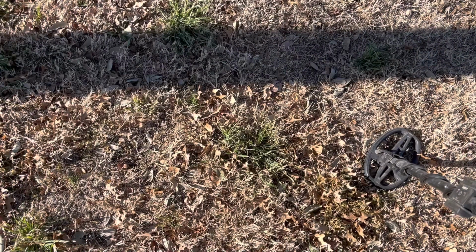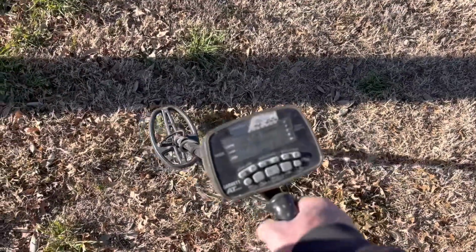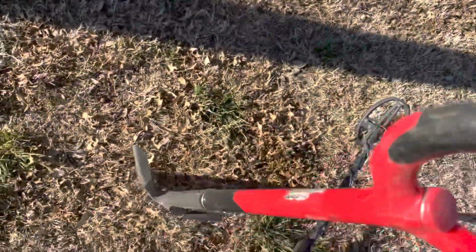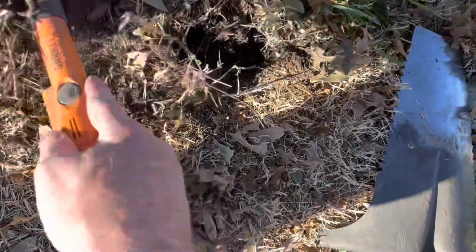All right, guys, we're gonna attempt a live dig. It's ringing up in a quarter, a little higher in a quarter, about what the other silver Washington rang up. Let's see what we come up with. If anything, it's just gonna be a quarter, and that would be okay too. All right, let's take a look. Okay.